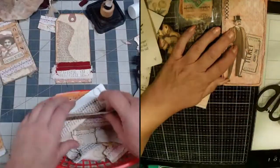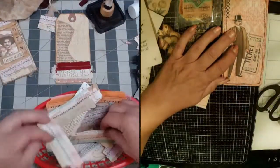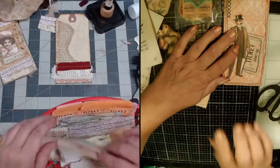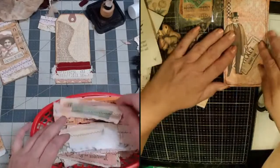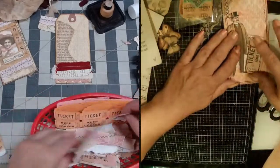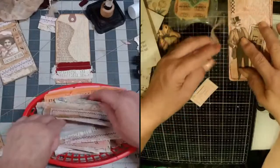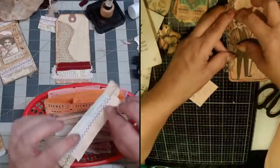Okay. Oh, I did it again. My big fat elbow keeps touching my phone. Then I lose all the comments. All right. So I got that. I got that. I got a bunch of these. I might use the rest of this lace.